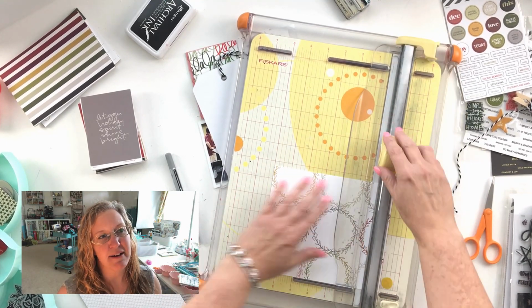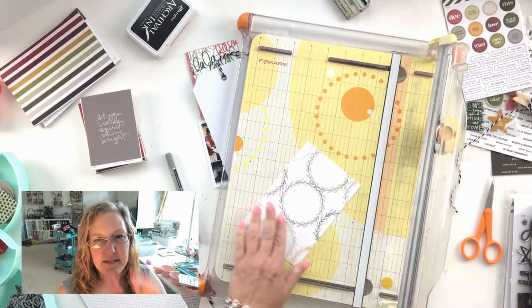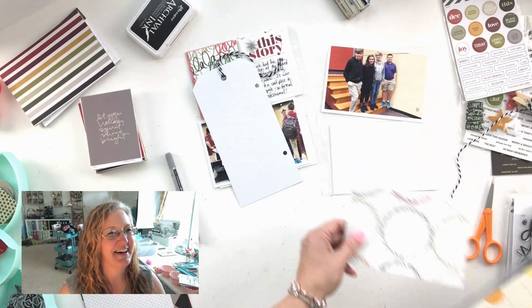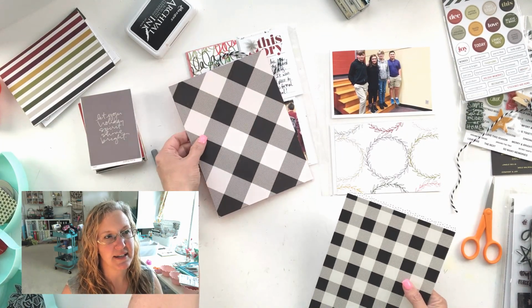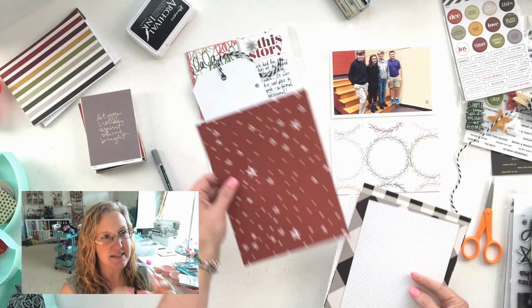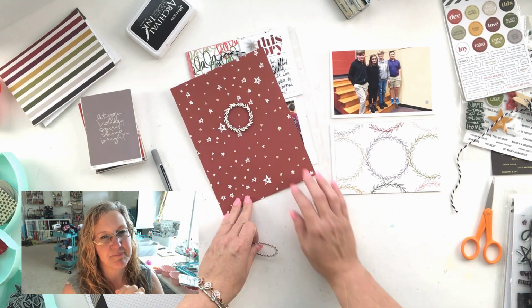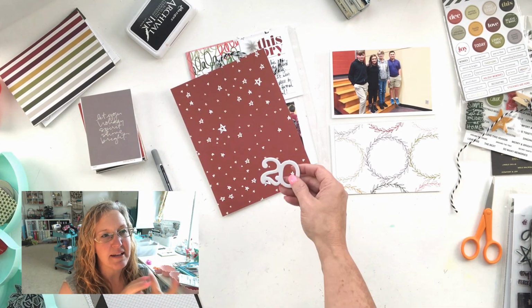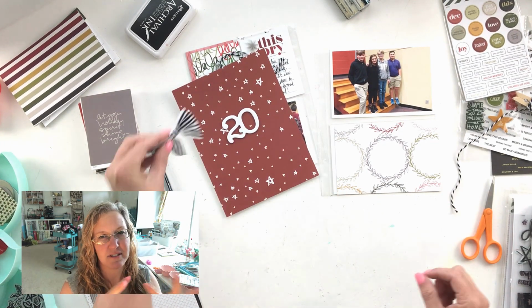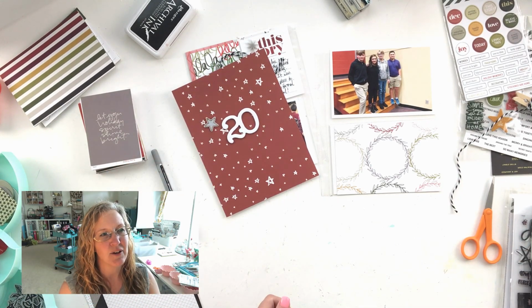This wreath patterned paper is probably one of the reasons why I bought the main kit. I love this paper and really wanted to use it in this pocket. So I cut it so that one of the wreaths was in the center, that way you can sort of play with these wreaths. I've seen a lot of cool things done with the wreaths on this paper.